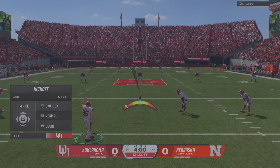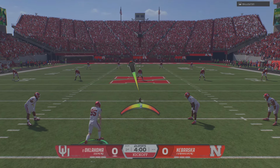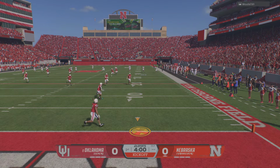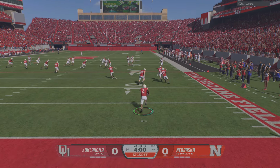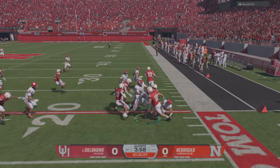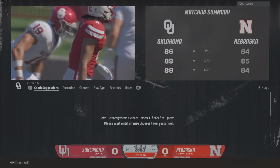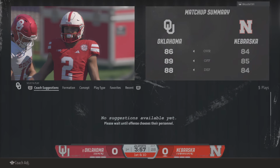Sooners will put total leather to crank us up. Here he comes from inside his own 5. He'll be forced out of bounds at the 20-yard line. Pretty good job of coverage on that kick.